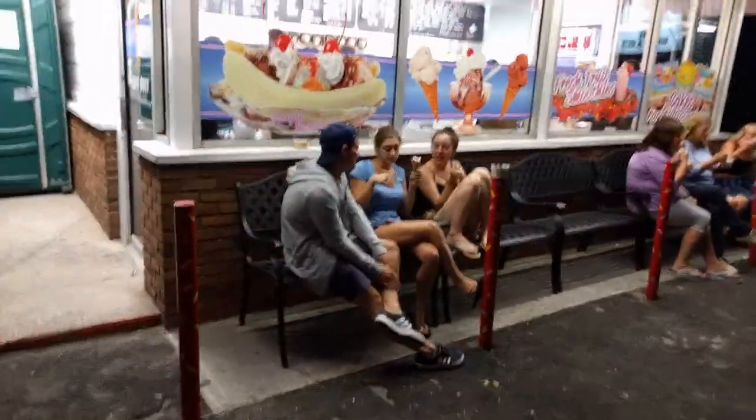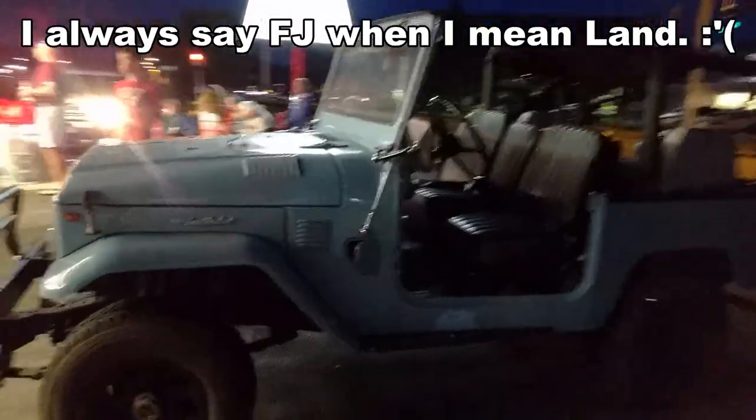We're out here getting some ice cream at the Magic Fountain. And this sweet old FJ Cruiser pulled up. Or Land Cruiser, at least, is what it says. What? So that was it for that day.